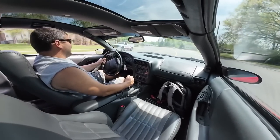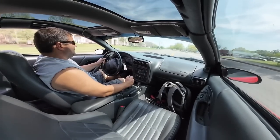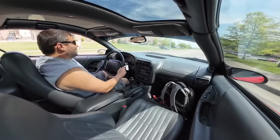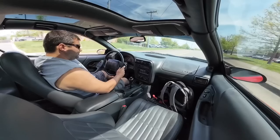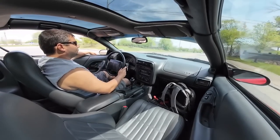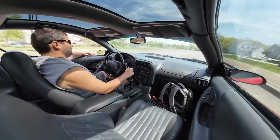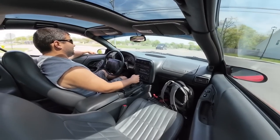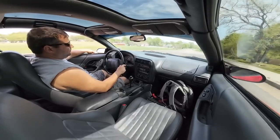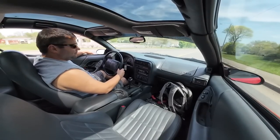But this car here, you really don't have to give it much gas, and it's up to speed quick. These are actually pretty quick cars. They're underrated a lot of times. Brakes. Half throttle. We're already up 40. So, plenty of power.